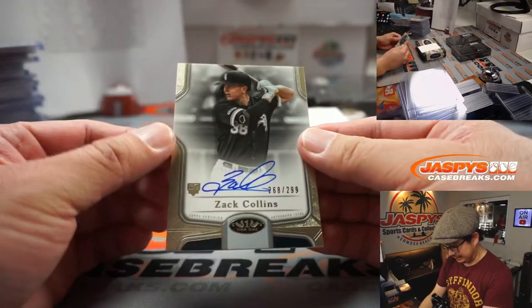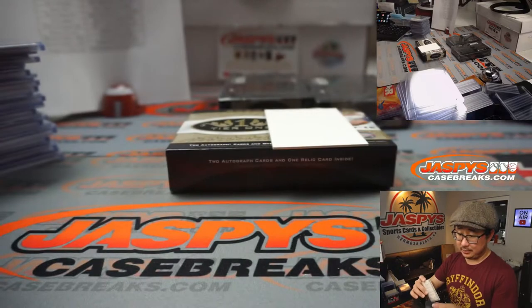Now we got Zach Collins, 268 out of 299. Another sock. This time Levi with the White Sox.